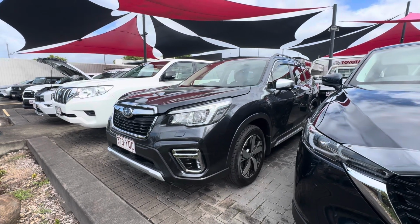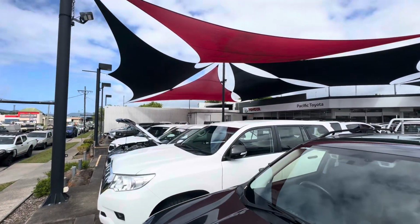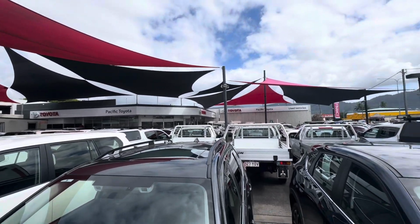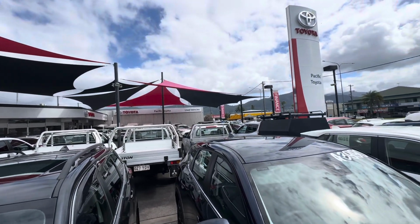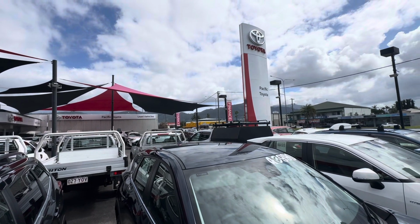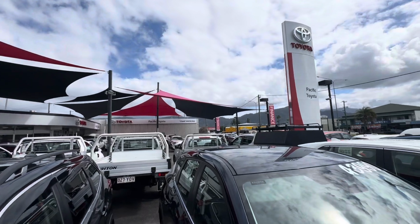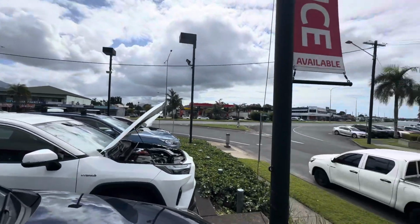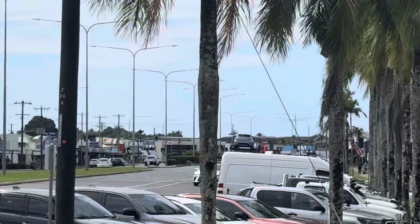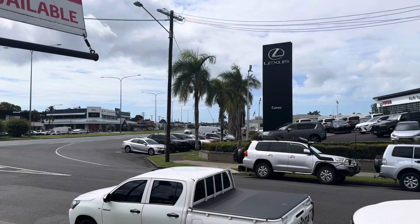So before I do that, let's just tell you a little bit more about Pacific Toyota. Pacific Toyota is one of two pre-owned dealerships here in far north Queensland. The one we're standing at the moment is at 251 Mulgrave Road. It's actually opposite DFO, probably about 300 meters away from us. Also, our second pre-owned dealership is at 77 Mulgrave Road, in the heart of Cairns, about 3 kilometers south of Cairns.